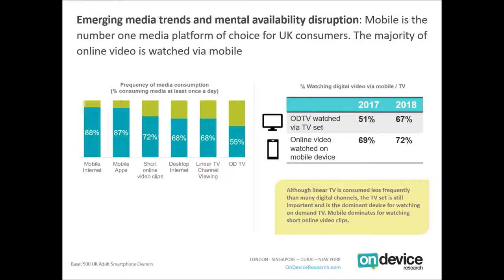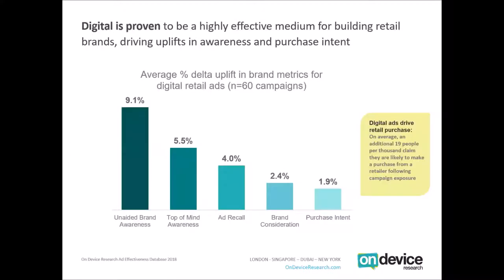Now, of course, as we all know, where consumer attention goes, where consumer eyeballs go, ad spend tends to follow, which is why we've seen significant growth in digital ad spend across the market and specifically from retailers over the last few years. This has enabled us to test the brand effectiveness of digital retail ads. We have pulled out the results from 60 retail digital campaigns, had a look at average brand impact across them, and you can see the average benchmarks we've seen here.